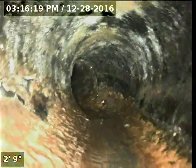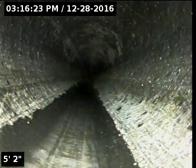So this is the first camera. We're going to attempt to get through this part of the system. We'll see if we can maneuver through everything with all the smaller pipes and turns. So this is all plastic ABS pipe.